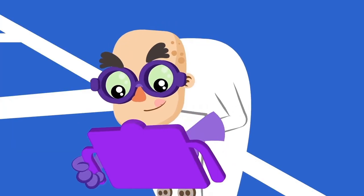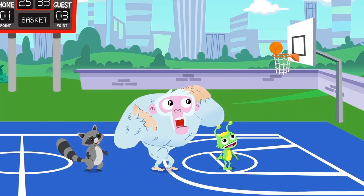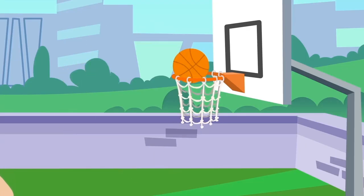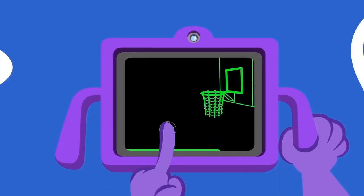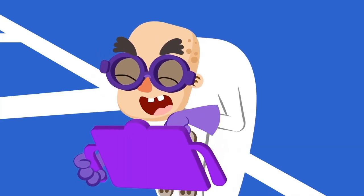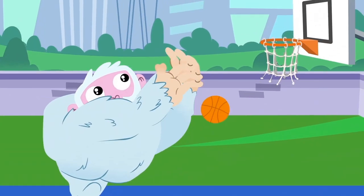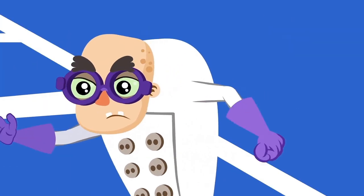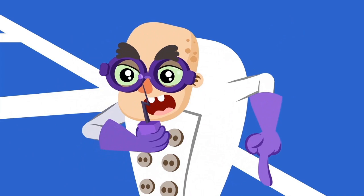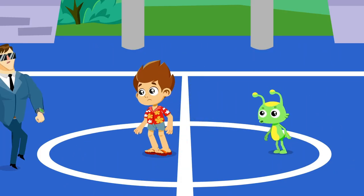No! He moved it to the opposite basket. And now he's scoring again and again. Kids, we have to do something. They're going to win. Monkey's got an idea. That's it. Monkey destroyed Dr. Spooky's ball. Say goodbye to your evil plan, Dr. Spooky. Or maybe, uh-oh, he's calling his minions.